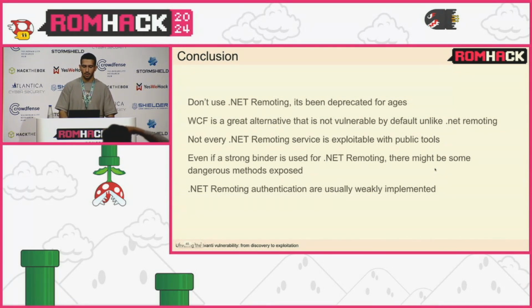Even sometimes you can implement a custom deserialization binder for .NET remoting. Even if you do that, most of the time it can be bypassed. If not public, we have private gadgets for them. .NET remoting authentication is always implemented horribly. An example was Veeam Backup and Replication, which we exploited a few weeks ago, which had .NET remoting. It had a binder, and they were using the secure flag. But the authentication was possible to bypass because it was wrongly implemented. The binder could be bypassed, and there was a blacklist that could be bypassed.